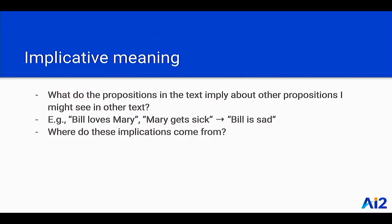Where do these implications come from? Some of them, you could think of this as what's in the lexical entry in your grammar for particular words, right? That love carries with it some implications about stuff, and we learn that through our general language. Whenever we learn our lexicon for our language, that's what we learn. Some of it's like common sense. In other cases, this is expressed in text, and we can read it. And so we built a dataset that tries to read these implications and then apply what they mean.